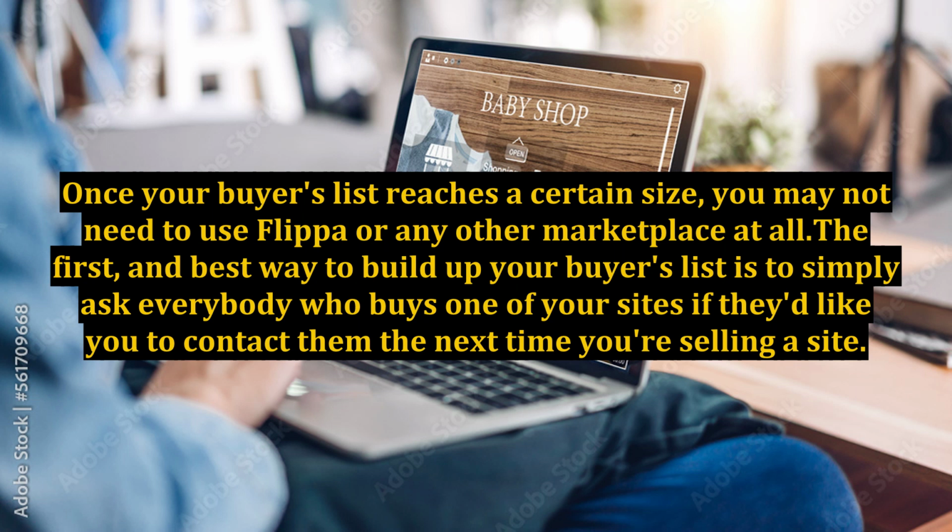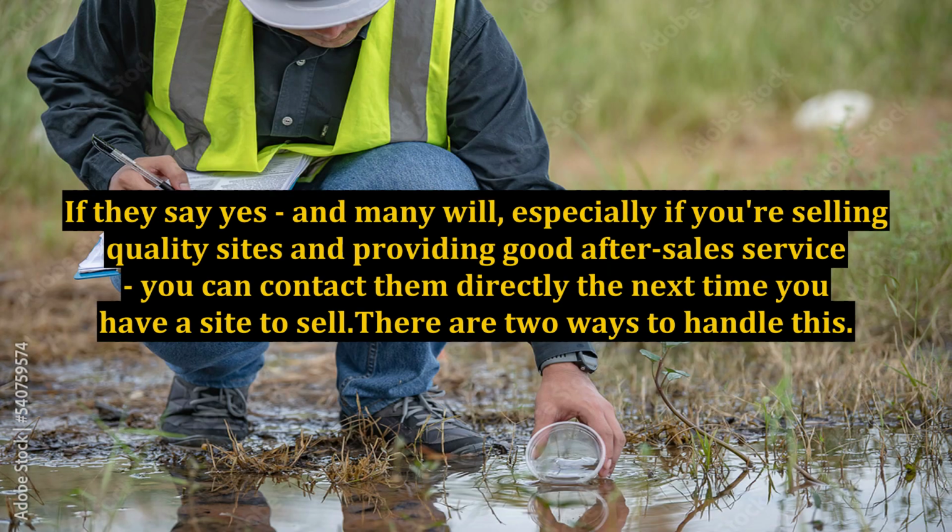The first and best way to build up your buyers list is to simply ask everybody who buys one of your sites if they'd like you to contact them the next time you're selling a site. If they say yes, and many will, especially if you're selling quality sites and providing good after-sales service, you can contact them directly the next time you have a site to sell.